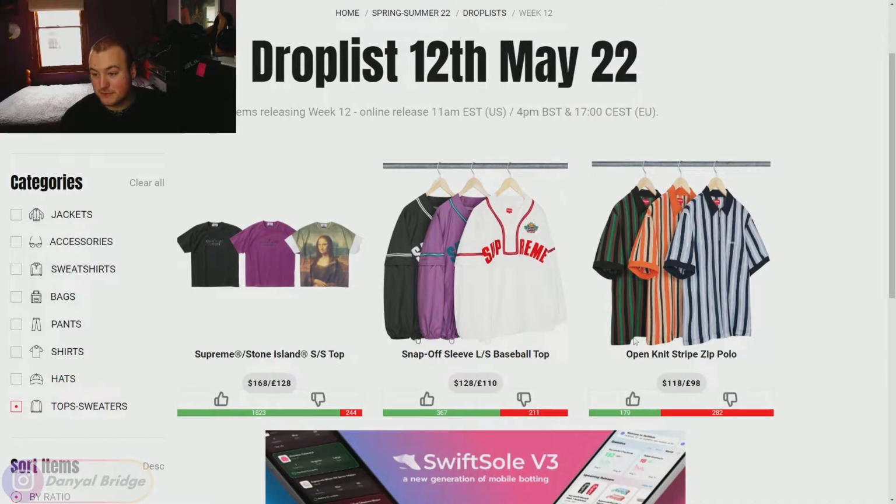To start it off with, we've got the open knit stripe zip polo. It's a polo with a zip that comes down just above the chest area, just around here. It comes in 3 colors. 2 of the colors are, I think, I don't even know. Like, I've been on the fence about this one. I don't hate it, but I don't love it. Like, the orange one is kind of cool, the blue one's kind of cool. I could see rocking it in summer.